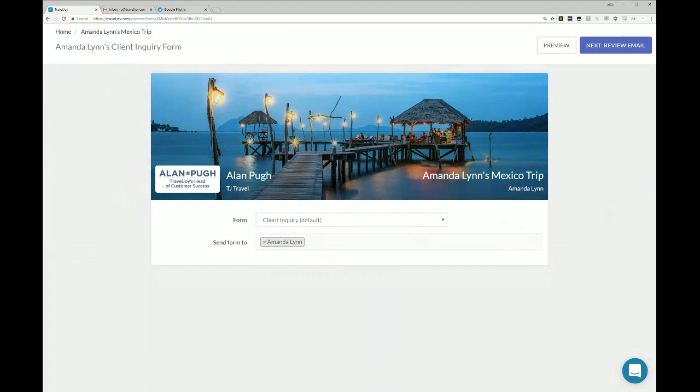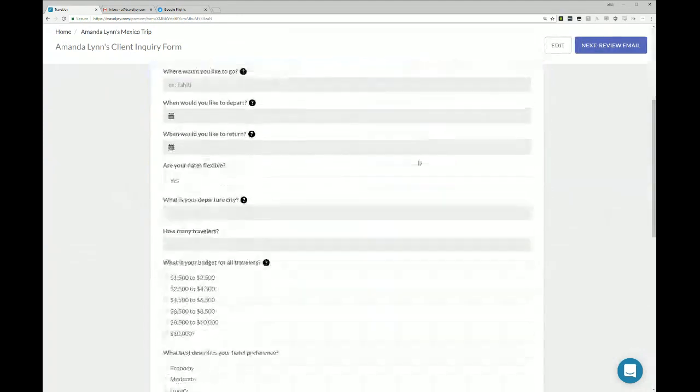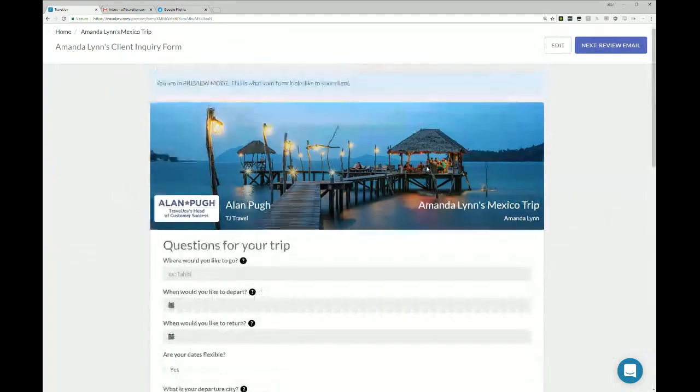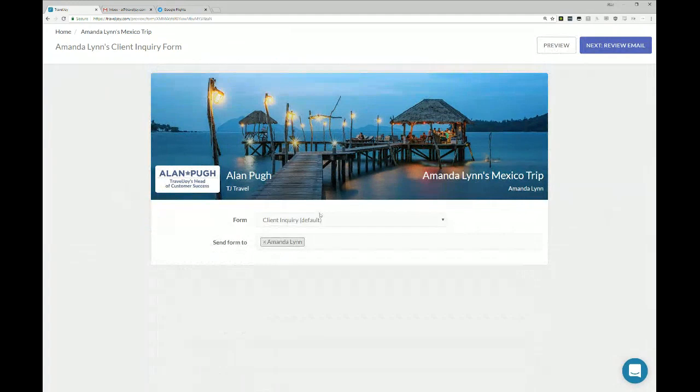And anytime that you're creating a form or you're about to send a form and you want to see what it looks like to make sure you're sending the right one, there's a super easy way to do that. You can just come up to the top and click preview. And this is what the client's going to see on their end. This is the form, again, with the branding at the top, just like we talked about, and that's what they'll see on their screen. So we can go back to edit here.